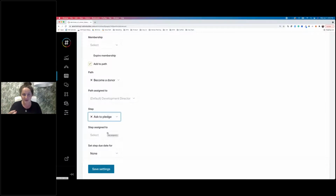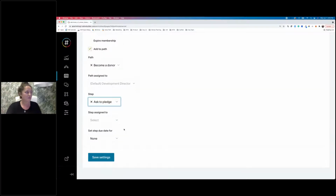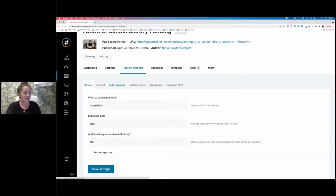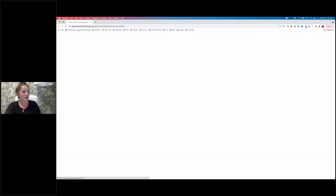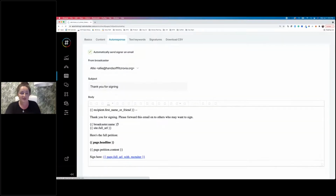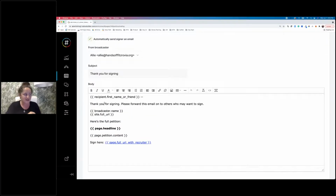This is where that customization of the user journey you need for your organization really comes in. The last thing I want to show you in this is the ability here with the auto response. Immediately when Homer Simpson took this action, he received this email that said, thank you for signing up. Please forward this email to others who may want to sign. So not only have we prompted his social share prompt, we've also asked him immediately in email to share this with friends and family.